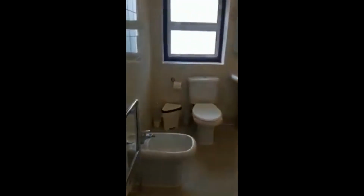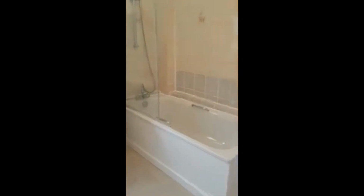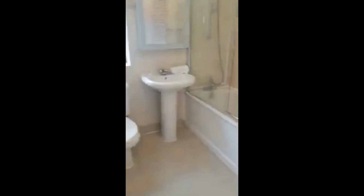Then we can go back to the hallway and up we go again. On this level, you'll have the bathroom, and it has the bidet, toilet, and the window. We have a bathtub with the shower head as well.